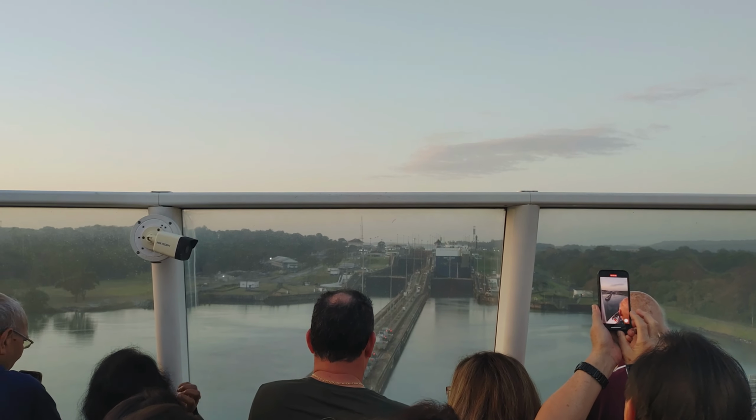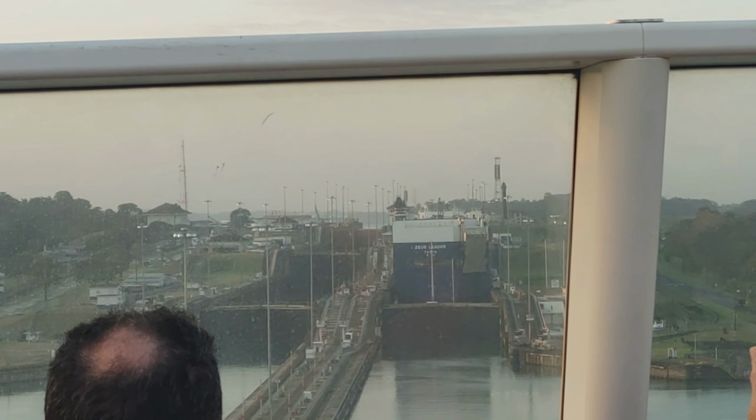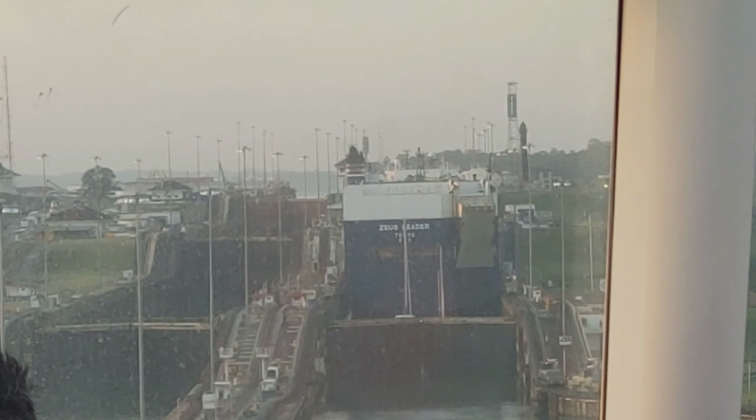All of the original equipment is still operational, except for the locomotives, the tugboats, and the third launch, inaugurated in June 2016.